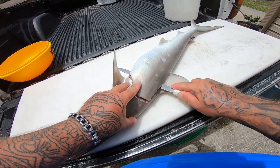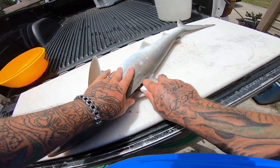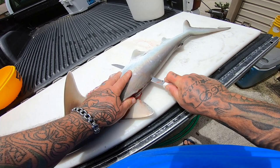Come along that cartilage, which they don't have backbones. There's no bones in sharks. They only have cartilage. And just gonna come along, run it along.